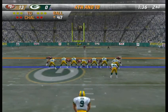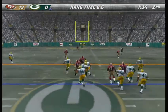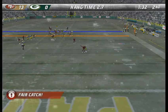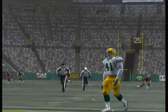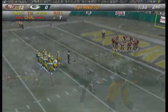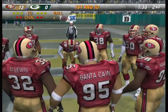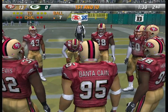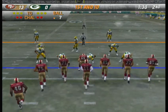Ryan will come in now to punt it away. Hicks is back to receive this kick. And he waves for the fair catch. Ball on their own 7. Ball on the 7-yard line.